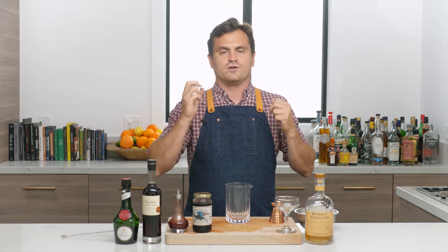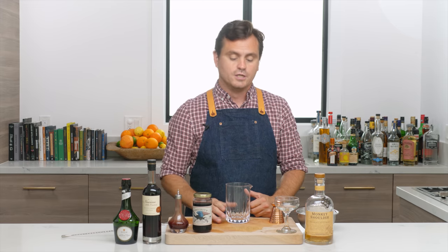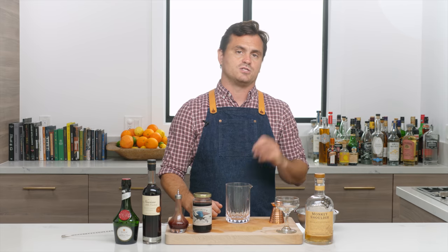Now, I know that stirred cocktails don't always look the most, you know, cocktail to cocktail, there's not a lot of variety in their color. They're either a golden color or a brown color or a red color. But we're getting into that season, and I would just say, try these drinks anyway because they are fantastic, and we're really trying to pair up the flavor profiles with the season.